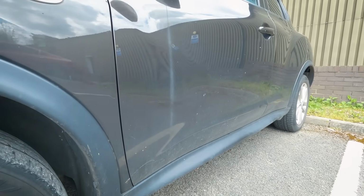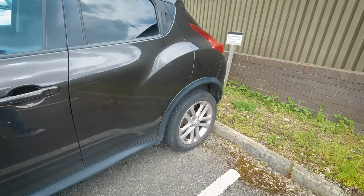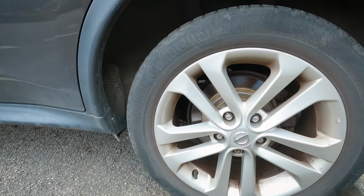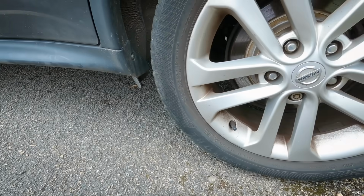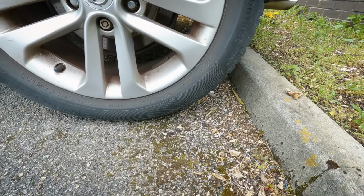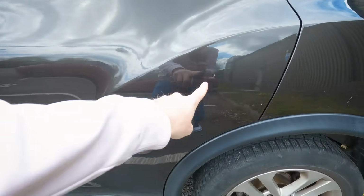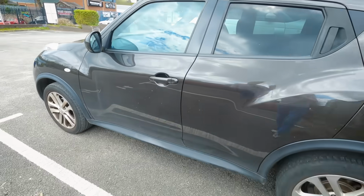Down this side, apart from it being dirty, actually looks all right. We've got odd tyres then, haven't we? Because on this side we've got a Continental, which, trying to find the date, looks quite old actually. I would guess that's probably a part worn or something. The 39th week of 18. Right, I think we're into 4 tyres then. All these little marks where someone's opened the door onto it will buff out. So I'm not too concerned about that.